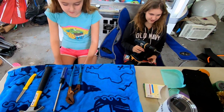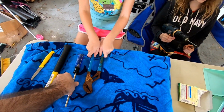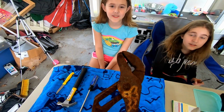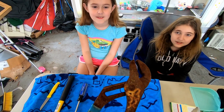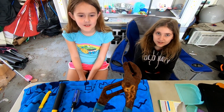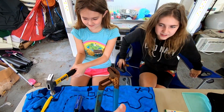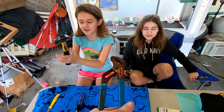Okay, my tools were also a screwdriver, but with a different tip. And these. And they're very rusty. And these rusty pliers, because I am not going to put my hand anywhere near these kids swinging a hammer at a coconut. So I'm just going to hold it like this and be like, okay. I'm the one that gets to crack it because I have a go ahead.